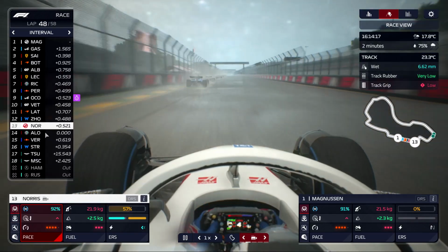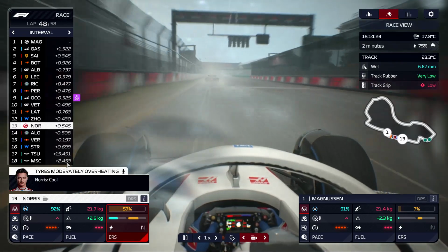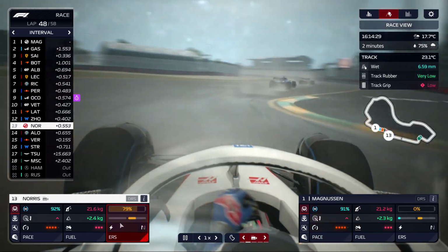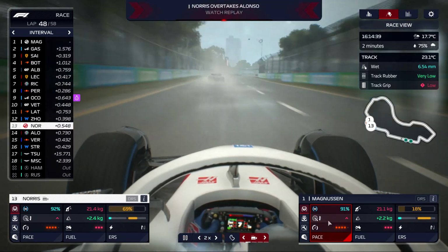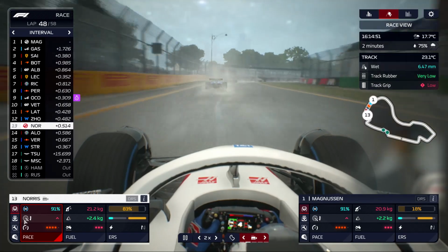Go. Finally! Get past Fernando. Get the tires down now. Nicely done. Pass with an overtake! Go, Lando. Come on now, Lando. Okay, we've already caught up to Joe. This should be an easy overtake. Hopefully, knock on wood. Good.